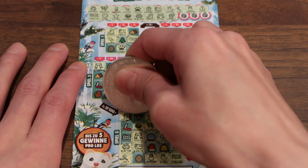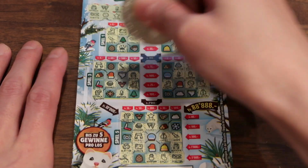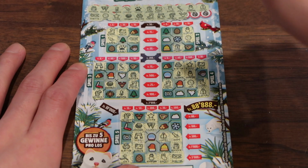Oh no, never mind, just kidding. False alarm, I thought there was a win. Now we got another squirrel. Okay, do we have a win? I don't know, I'm just looking for pine cone. I am zeroed in on pine cone. That is all I care about right now.